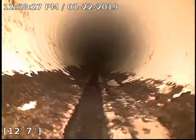Camera is going to really magnify things, so this little bit that you're seeing on the bottom of the pipe is not a whole lot of anything. It's not causing any problems. This looks a heck of a lot better than when we first started. So I'll show you what I was looking for.